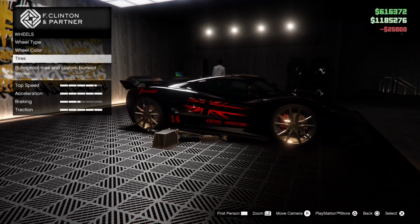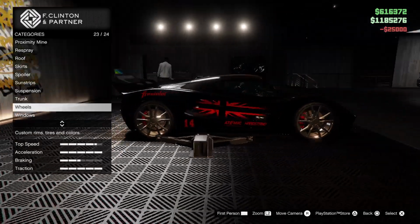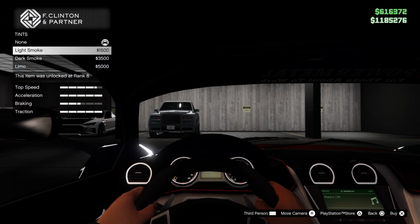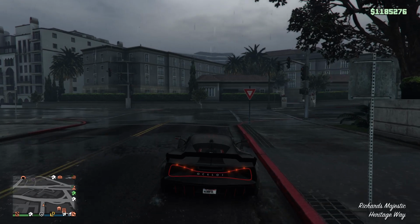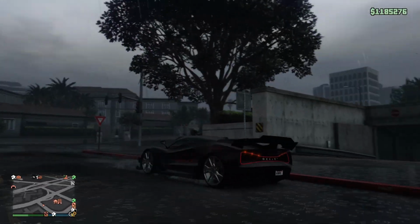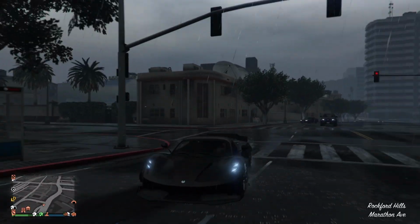Bulletproof tires, we'll put them on there. The stock rims actually look pretty nice, I'm going to keep them on there. Windows, do I want to tint these windows at all? Not really. Oh, well, this thing don't feel half bad in the interior. Alright. The Ocelot logo is your reverse light. That is so cool. See the high beam on this thing.